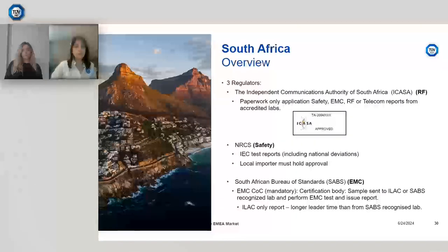So moving on, we need to say also that ICASA has some labeling requirements as shown in the slide, and the NRCS just simply accept the CE marking. Before we move on to SABS approval, I want to touch on the fact that whilst there are 3 regulators, you don't necessarily have to get the 3 certifications in South Africa.